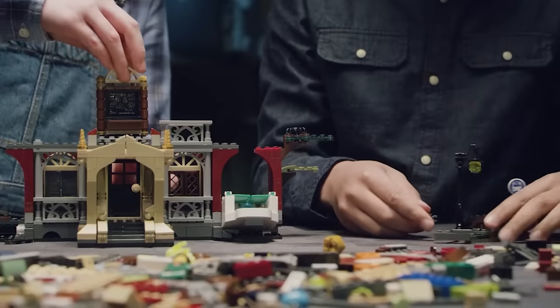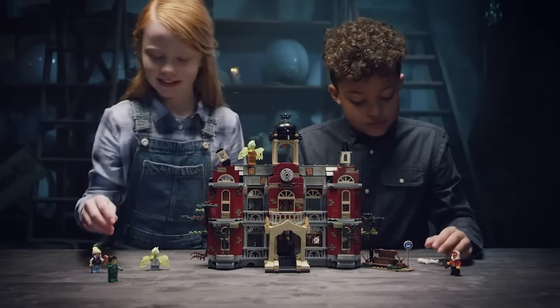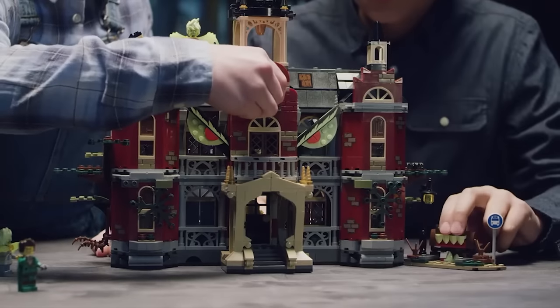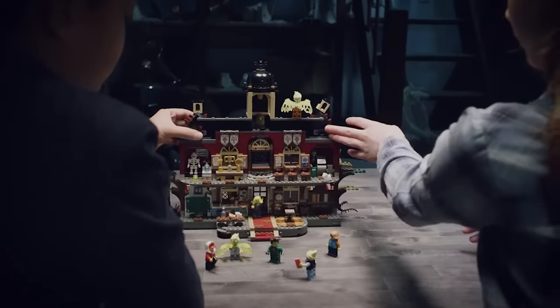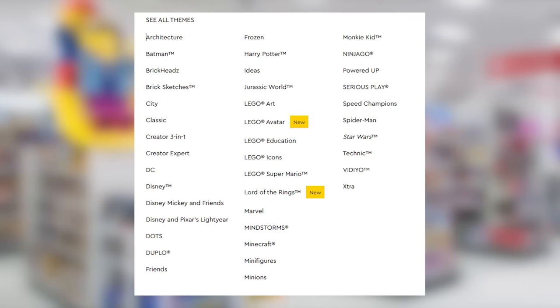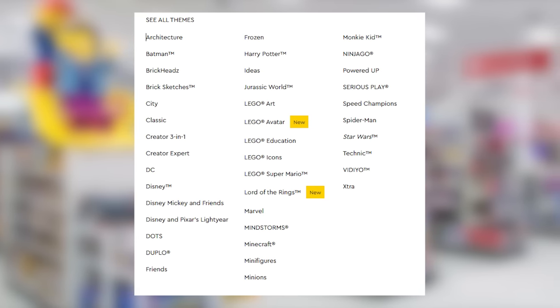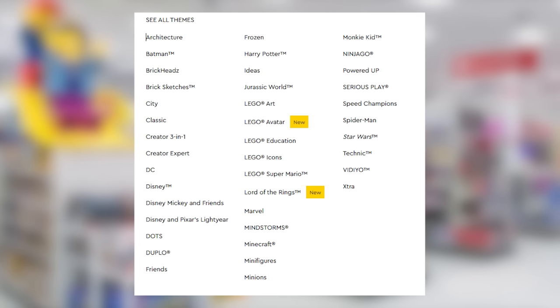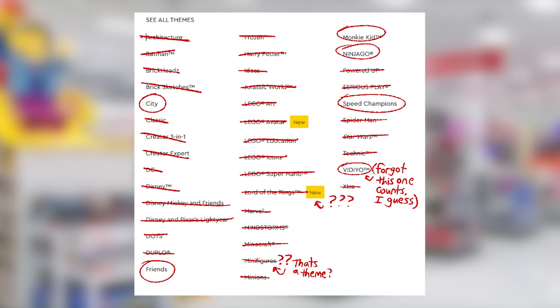And don't get me wrong, there have been some super cool themes in the last decade or two with insanely inventive builds, but it's almost fundamentally a different direction and purpose than it used to be. So let's play a fun comparison game. In 2023, LEGO has a lot of themes on store shelves, but let's subtract anything that isn't licensed by another company or broader concepts like architecture or ideas or something. So basically that leaves us with Monkey Kid, Ninjago, Speed Champions, Friends, and City.